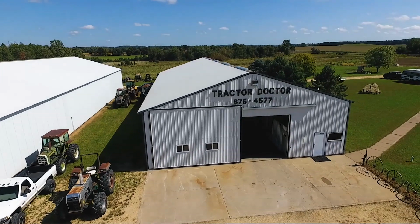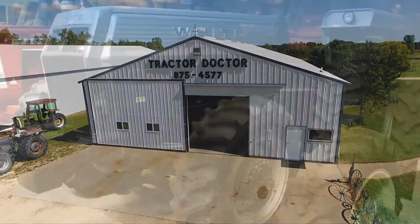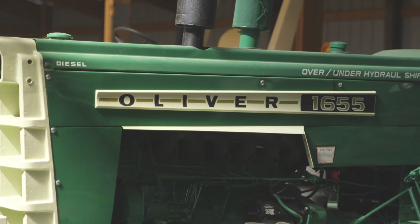You also run a business then restoring tractors. Here at the Tractor Doctor, yeah, we do still do some repair work for farmers. Now we're getting more into the restoration side. After we've done so many of our own, we decided that we can do some for customers now. So that's the growing part of the business. And then you trade and buy and sell tractors as well. Correct. Yep, we still buy and sell and repair tractors for farmers.